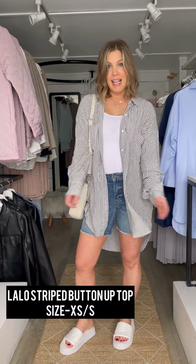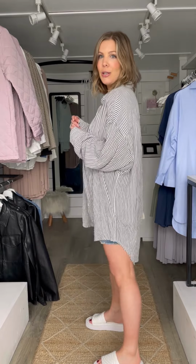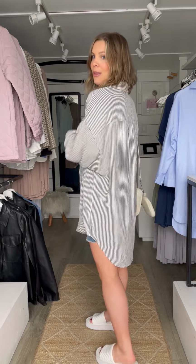We have two new pieces. This is the Lalo striped button-up shirt. So it fits identical to the white and the black and the blush pink one that we've had in. It's just striped, so it has that extra beachy spring summer vibe to it. This is the extra small small. It's 100% rayon. You can see the high low in the back.